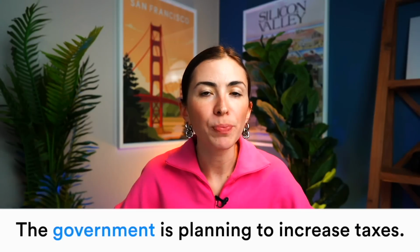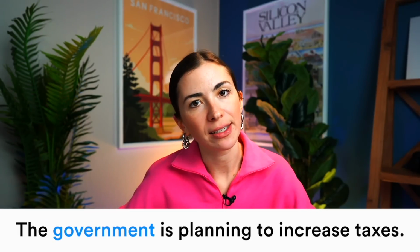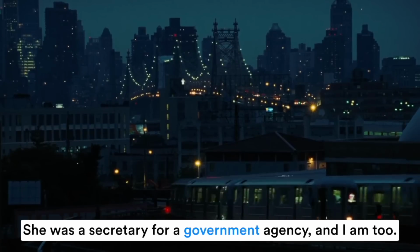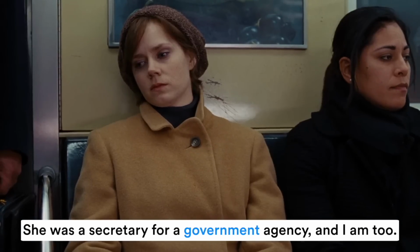Last but not least, government. The government is planning to increase taxes. Government. Government. Here we don't pronounce the N in the middle. Again, my explanation would be too many consonants. Government would be too much. Government sounds okay. This is the way you pronounce this word. She was a secretary for a government agency and I am too.